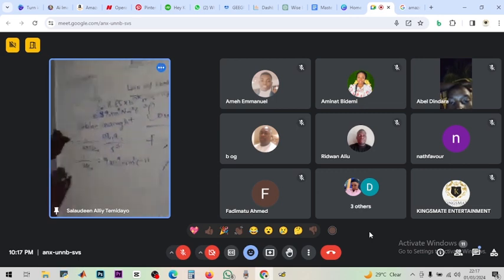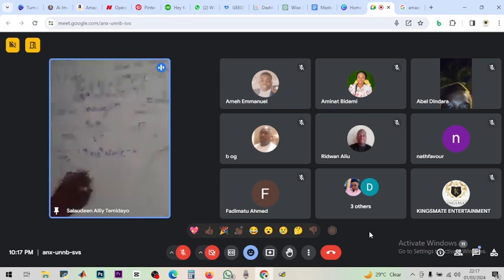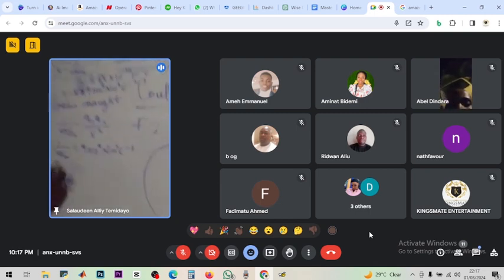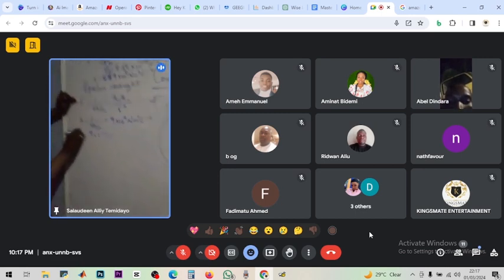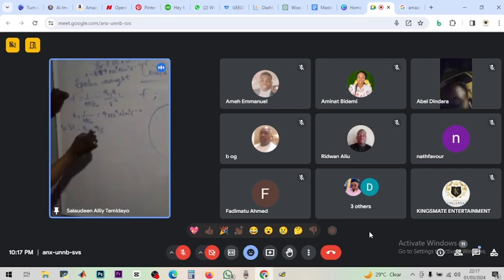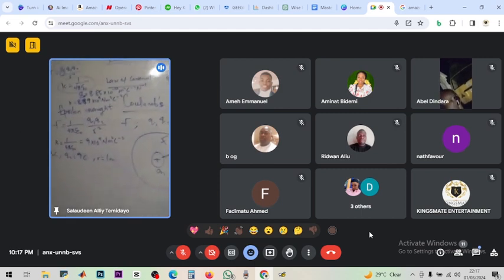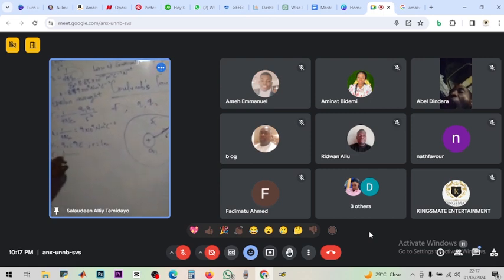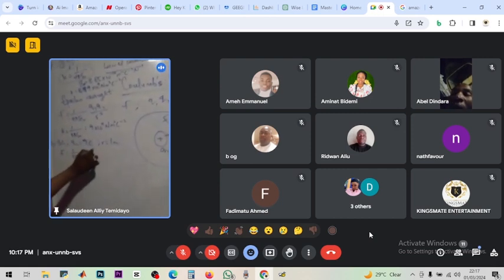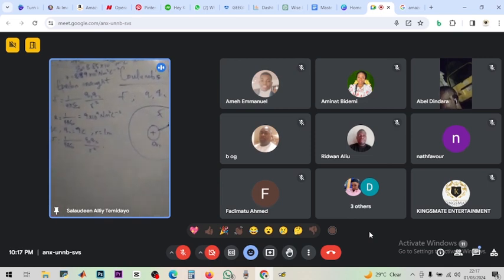So whenever you have, let's say, the first charge Q1 is 3 coulombs, Q2 is 9 coulombs, and the distance between them is 1 meter. Find the force of attraction between them. The force of attraction equals K, that is 1 over 4 pi epsilon naught, times Q1 Q2 over R squared.